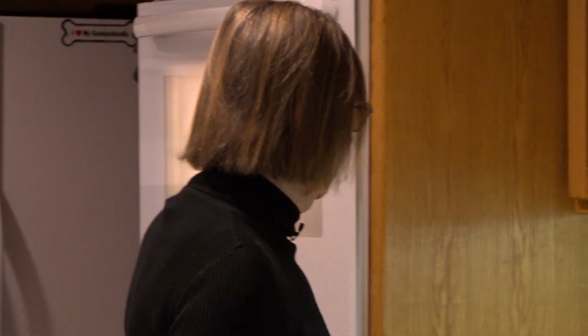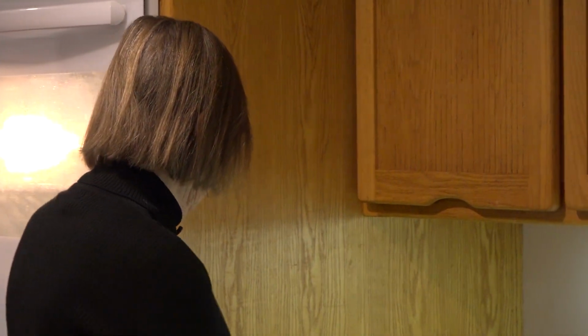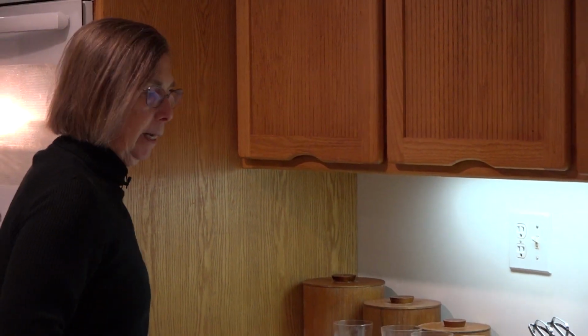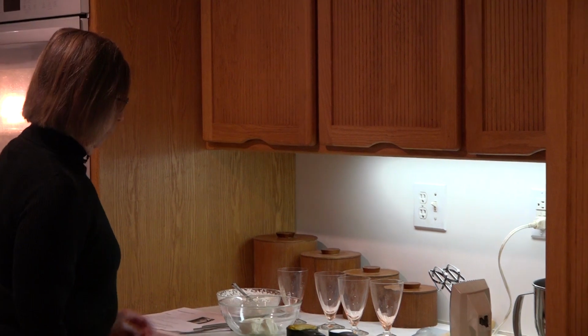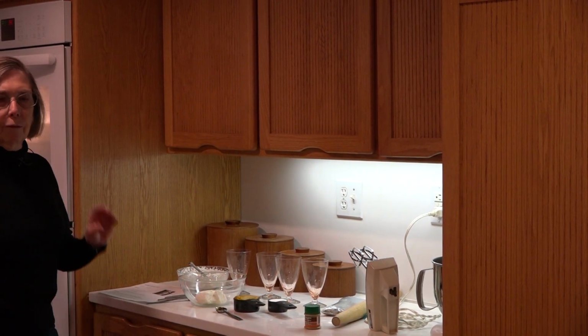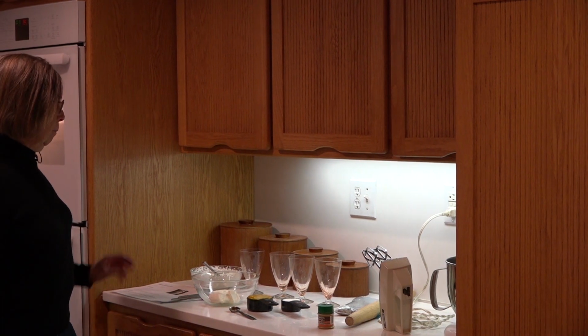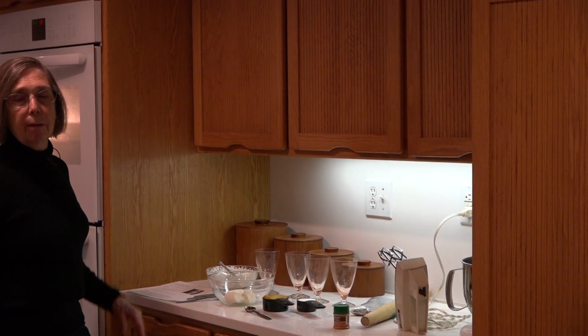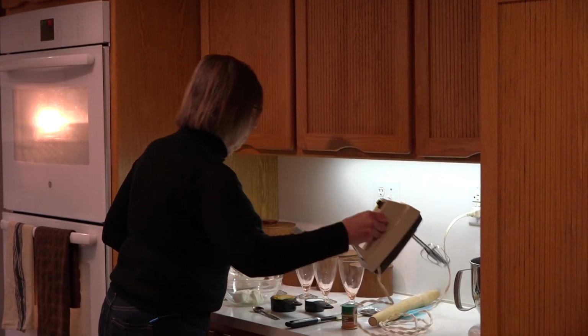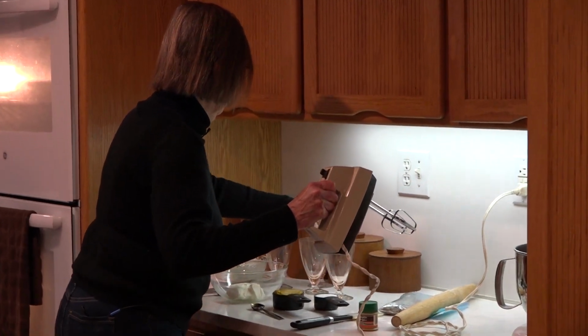The next thing I want to make is another dessert, and this is a pumpkin cheesecake parfait, an unbaked dessert. And I'm going to read you the full recipe, but I'm only going to make half, so if it looks like I'm not using enough, that's why. And I'm going to start out with, move these a bit.